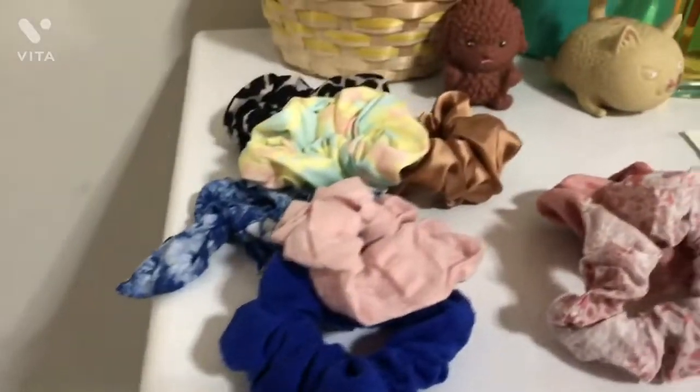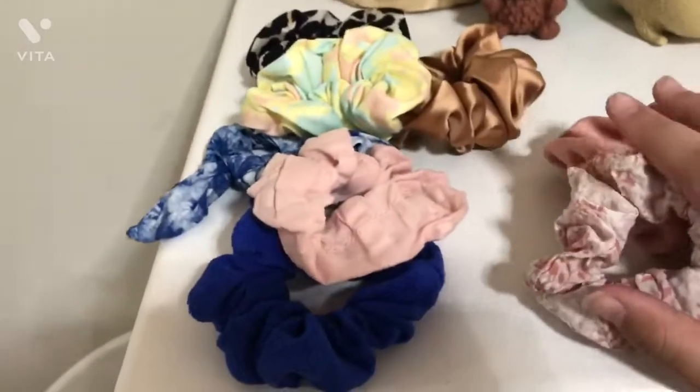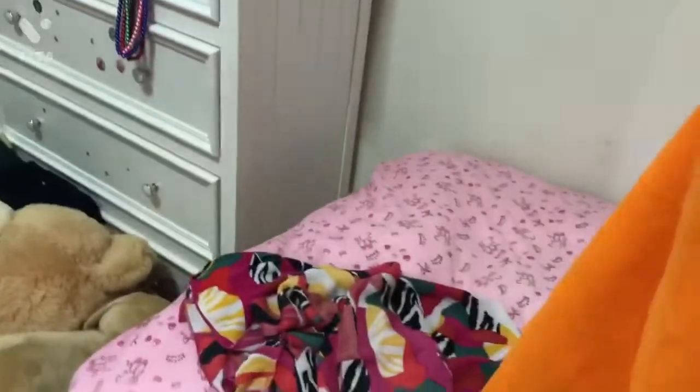I'll flip the camera back real quick. Okay guys, so these are all my scrunchies. And they are so amazing and cute. And I'll probably show you guys how this top looks on me tomorrow, because I'm probably going to wear it tomorrow or I'm probably going to wear something else like a dress, but I'm not really sure. But I'm sure I'll film some YouTube shorts in this shirt. I won't try it on now, but yeah.